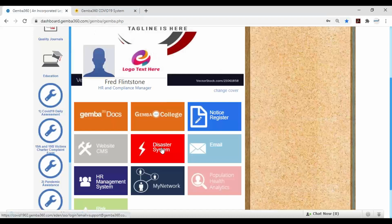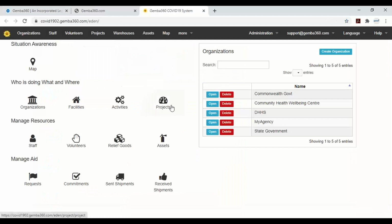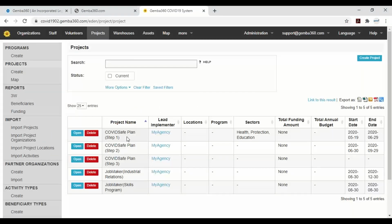We have access to the COVID-19 module for the COVIDSafe plan in the disaster module. If I click on the disaster module, what comes up is this section here. I can go to my projects. I've got my COVIDSafe plan, step 1, step 2, step 3. I've also got the JobMaker Industrial Relations and JobMaker Skills program, which we've added in.